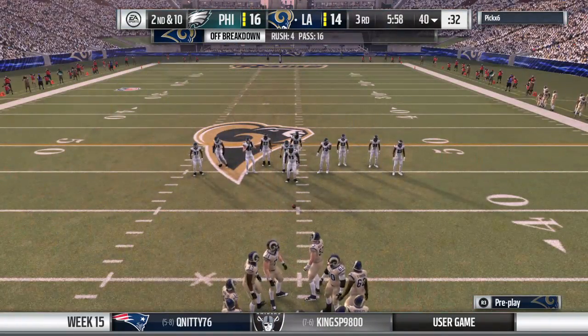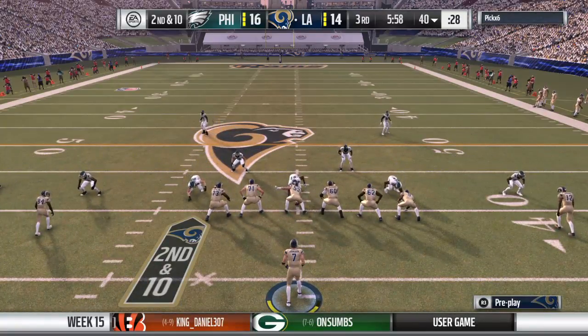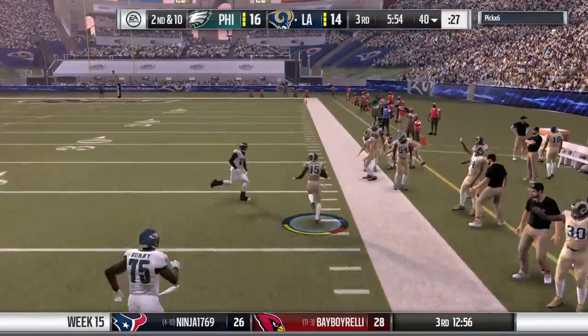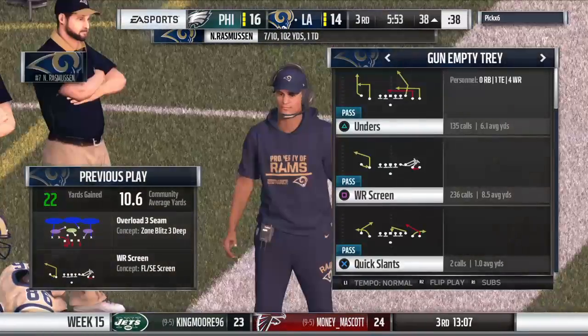Unable to connect on the first down pass play. Now it's second down. They come up in an empty set, 4 wide receivers, 1 tight end. Now he'll look to throw here on 2nd and 10. A good pickup there at 22.